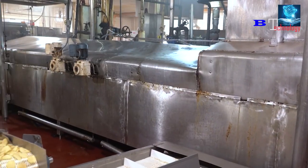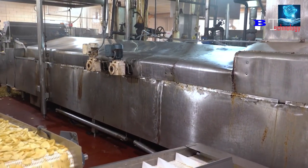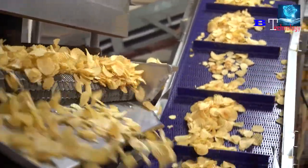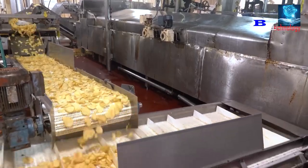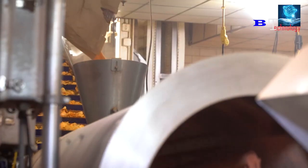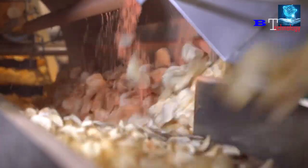The potato slices, after being cleaned, are then placed in hot oil to fry until crispy. The frying process is closely controlled in terms of temperature and time to ensure the chips are neither overcooked nor soggy. This results in golden, crispy, and fragrant potato chips.